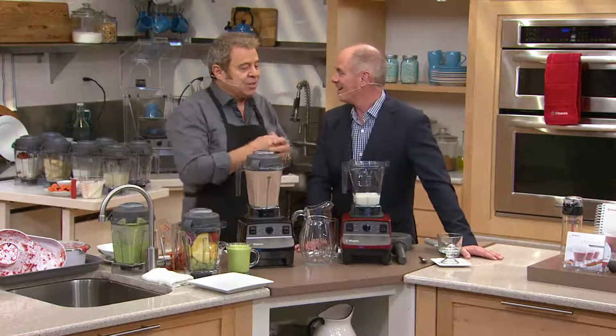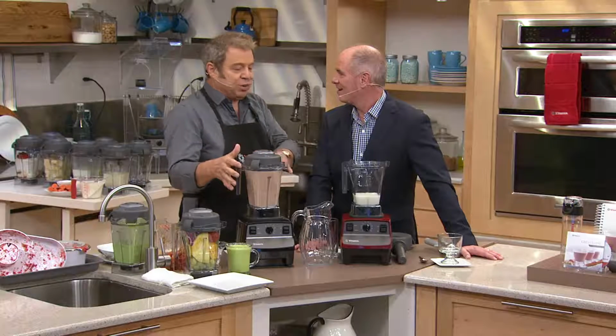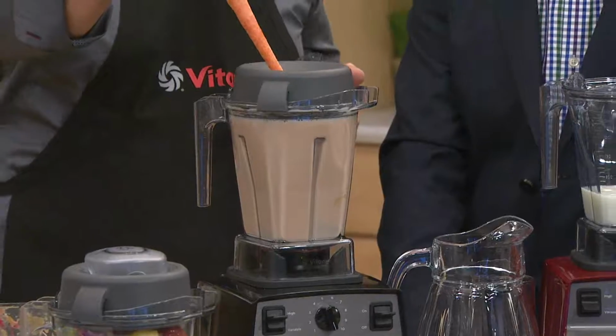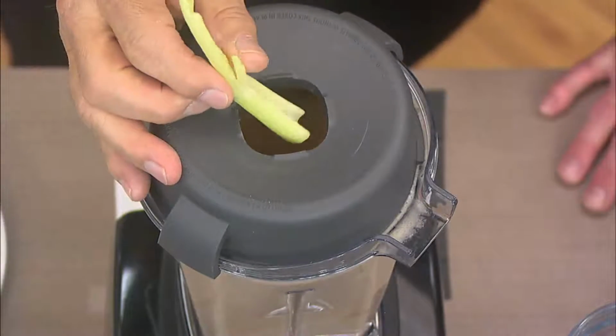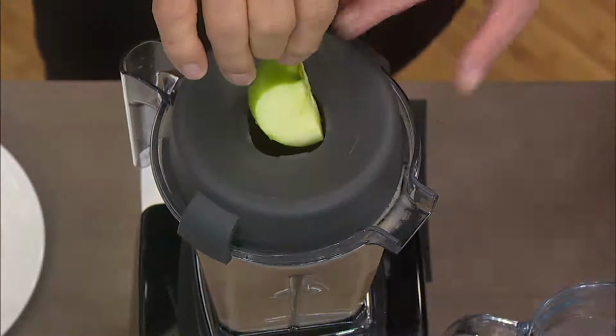Exactly. Another reason I love my Vitamix is because it's easy for me to use at home. If I forget to add something in, I don't have to turn the machine off. I just remove the lid plug, and then I can add anything I want, like a whole carrot, completely drop it in. The whole celery with the strings. Apple with the core and the stem.